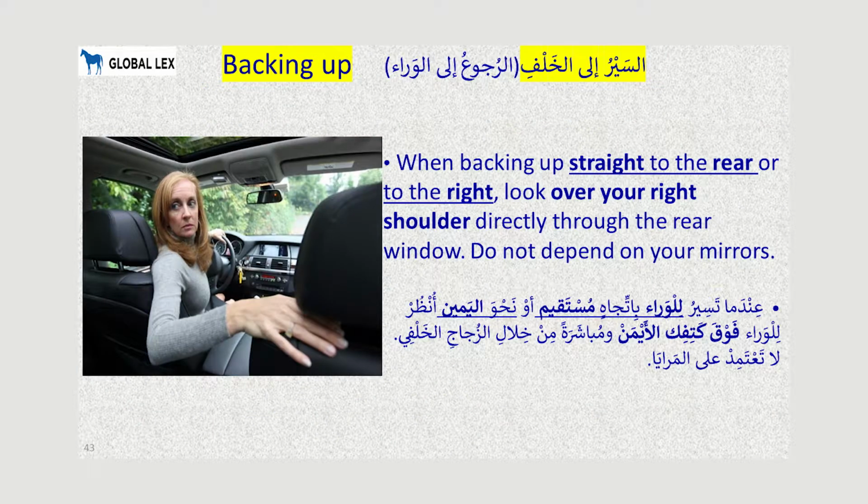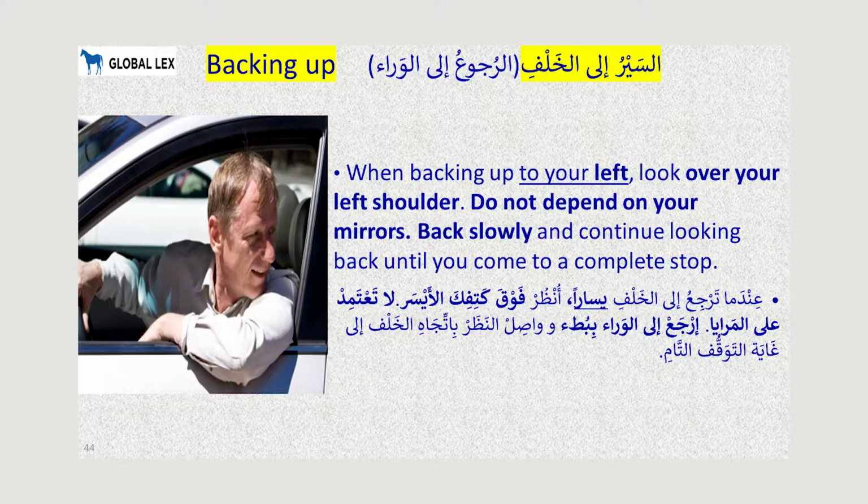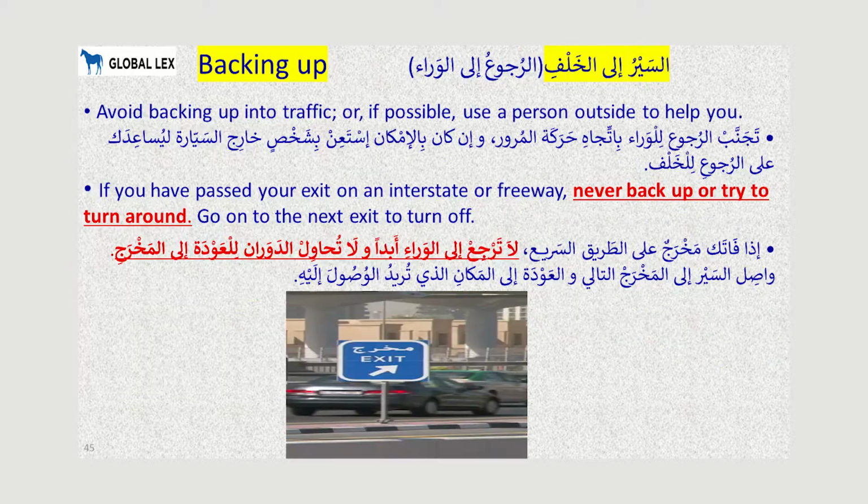When backing up straight to the rear or to the right, look over your right shoulder directly through the rear window. Do not depend on your mirrors. When backing up to your left, look over your left shoulder. Do not depend on your mirrors. Back slowly and continue looking back until you come to a complete stop.